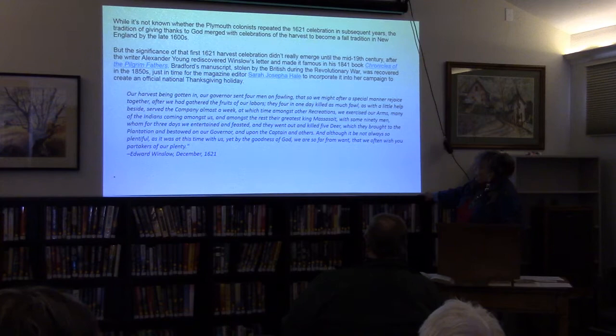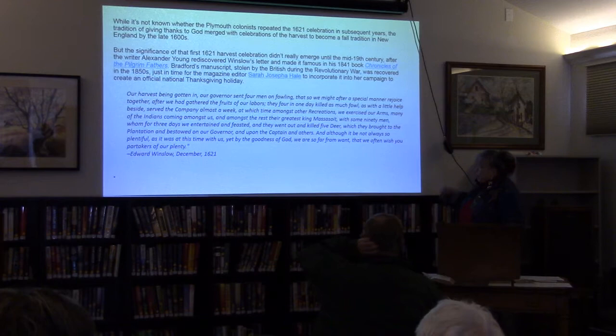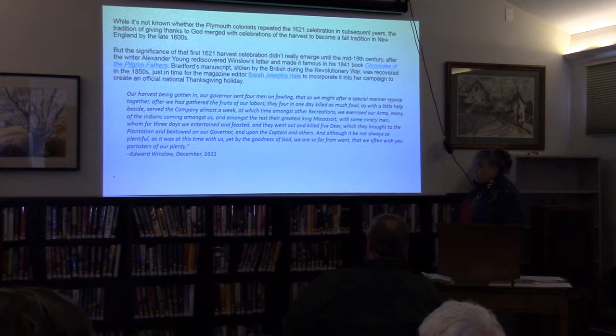People are starting to think, about 200 years later, about what this Thanksgiving was really about. And this is about Sarah Josepha Hale, incorporated into her campaign. And Edward Winslow really was a peacemaker. Our harvest being gotten in, our governor sent four men on fowling. We've kind of read all that. And they killed five deer. So that's what Edward Winslow wanted the celebration to remember.